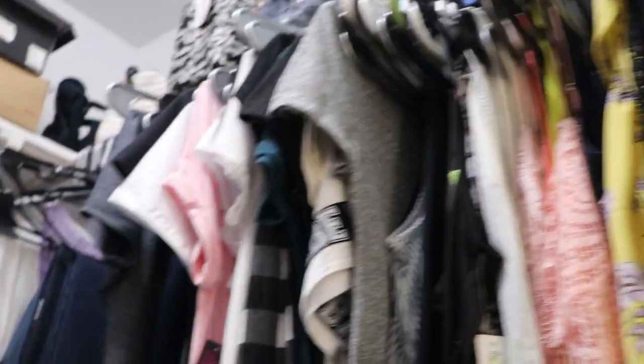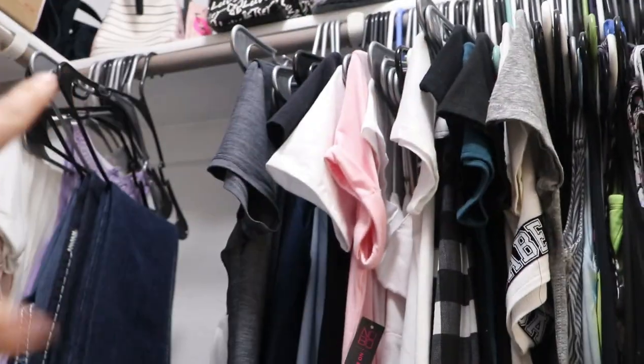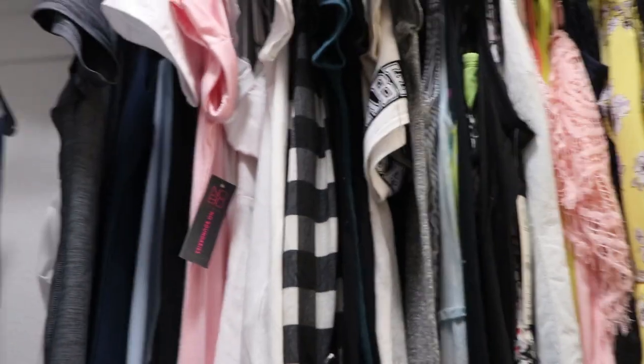I have to find something to wear. My closet is literally so messy. It's driving me crazy. I'm not even gonna show y'all what the bottom looks like. I'm not doing it. It's rough. Like, this looks fine, but down on the floor is terrible. But anyway, so I'm gonna try to find something to wear. My hair is still air drying.